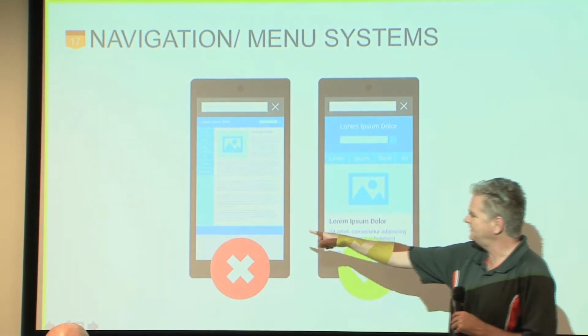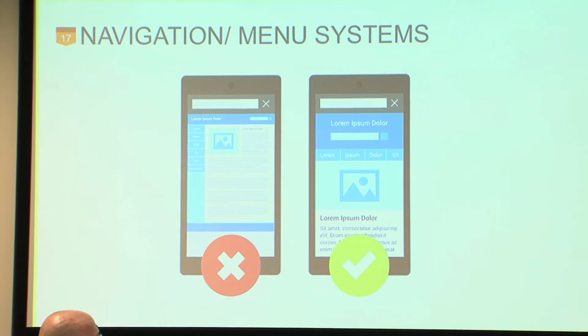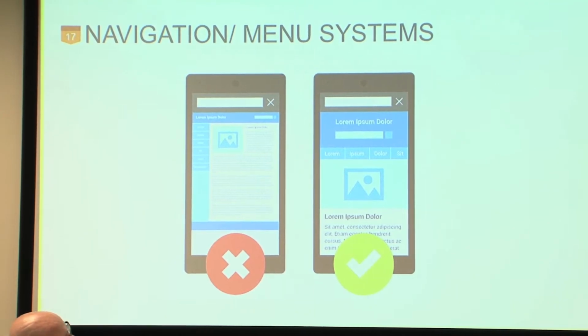Next slide, please. Here's an example of a bad mobile look, and this is a good one. It's built, now it seems to be completely built on scrolling, right? Like just thumb flicks. 100%.